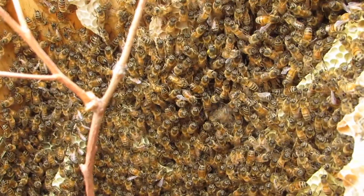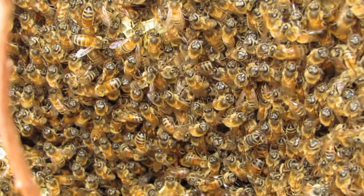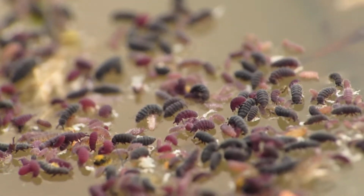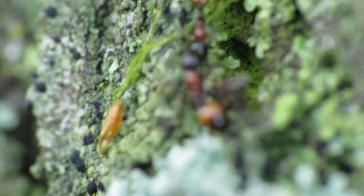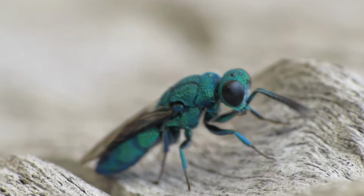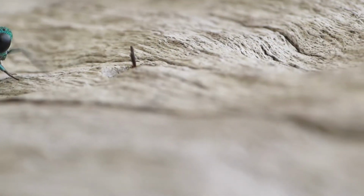And a big colony of feral honeybees that have taken up residence in a nesting box. And these are springtails floating on a puddle. They're very small, about the size of a grain of sand. And monomorium ants moving very slowly in the cold winter. And here's a cuckoo wasp. It lays its eggs in nests of other wasps.